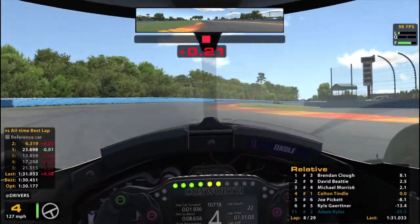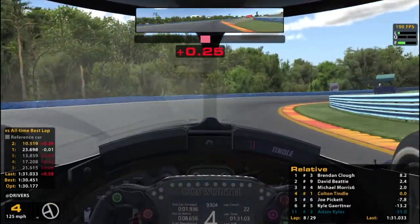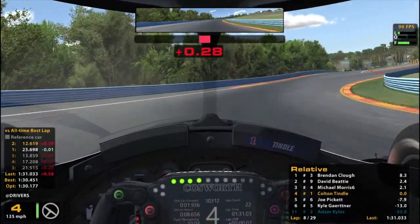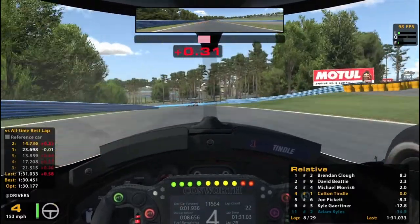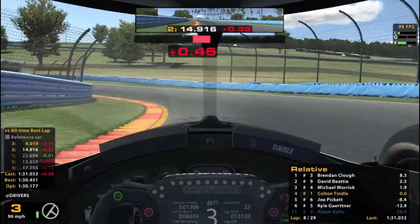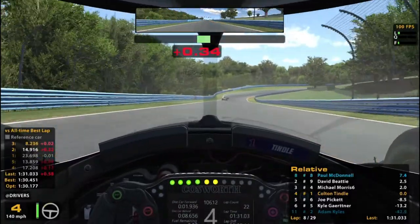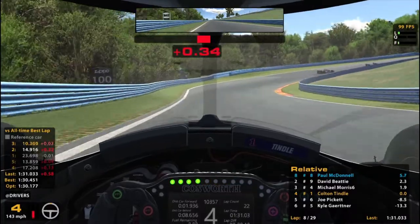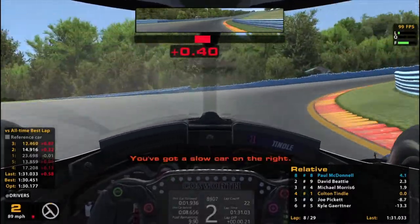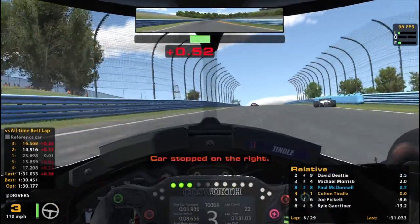A little bit too much curve there, but we're okay. Wide here. Corner. You got a slow car on the right. Uh-oh. Where is he? Car stops on the right. Okay, he's a lap car.